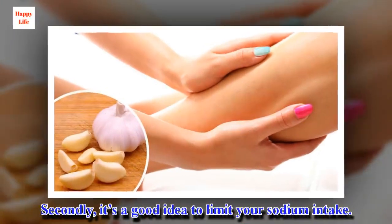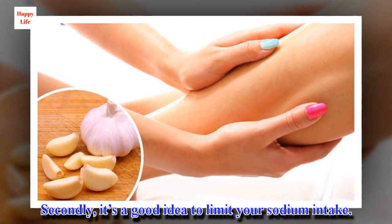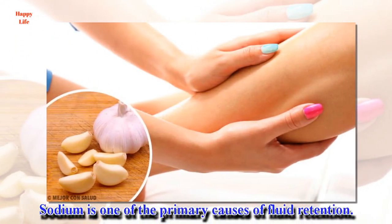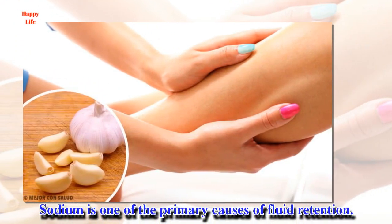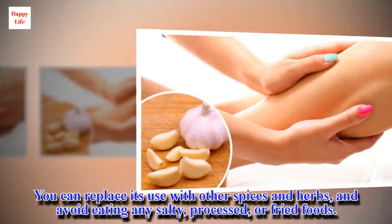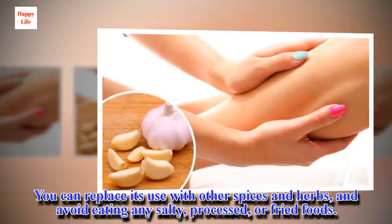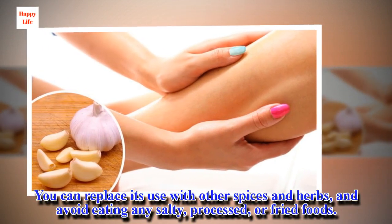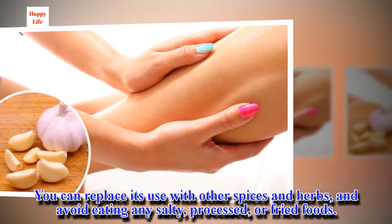Secondly, it's a good idea to limit your sodium intake. Sodium is one of the primary causes of fluid retention. You can replace its use with other spices and herbs, and avoid eating any salty, processed, or fried foods.